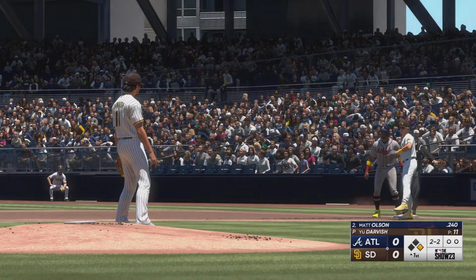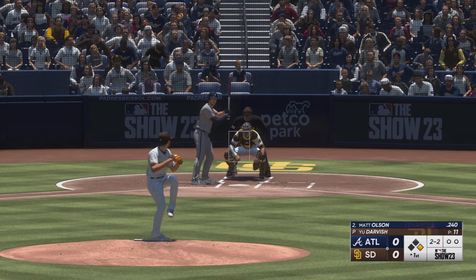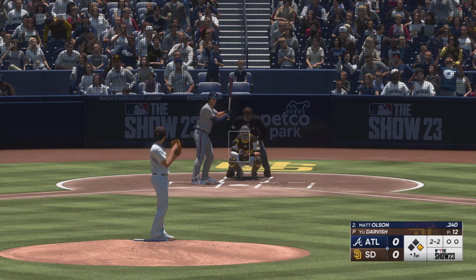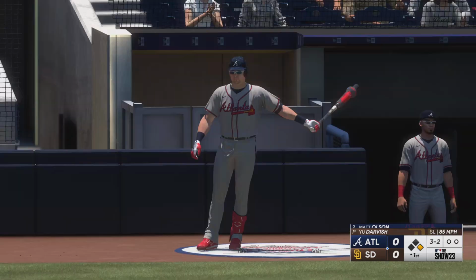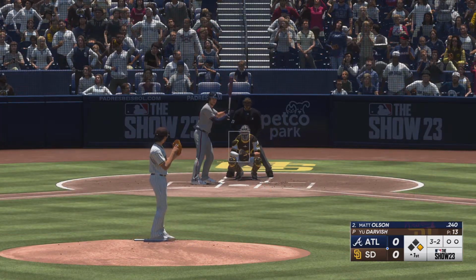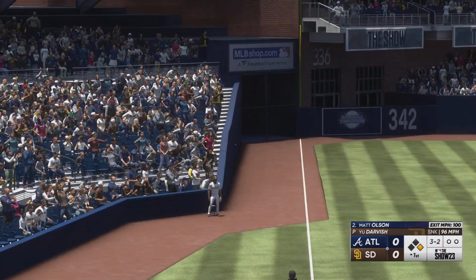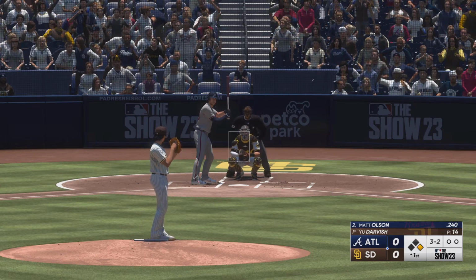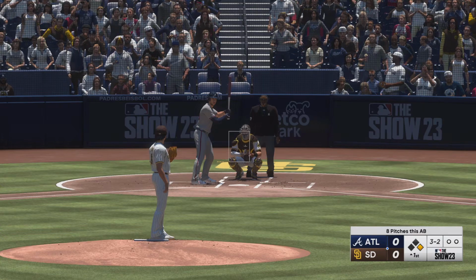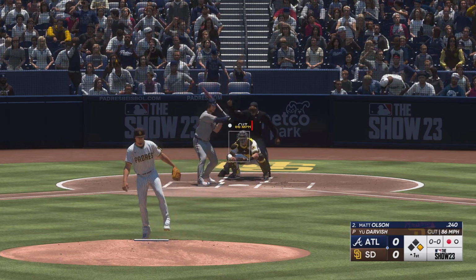Darvish checks on the runner. Acuna dives back in. At the belt and fires. That one missed. Acuna on at first, nobody out. Foul. We'll see another payoff pitch. And he deals. And down on strikes he goes.